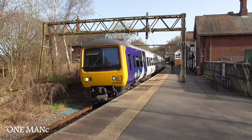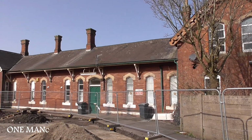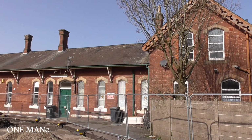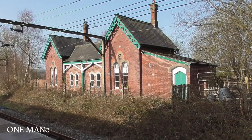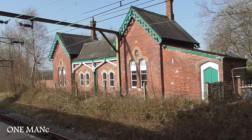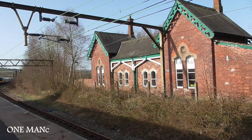Just let this baby go through. This is the approach to Dinting Station. As you can see, still the original buildings, everything intact. Well done, guys. So like I say, this is the abandoned side. Originally this was the Woodhead, like you say. It was double line, but it became single line once it became passengers in the 80s.